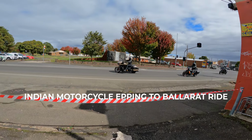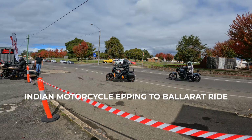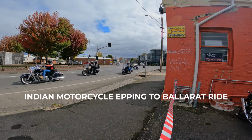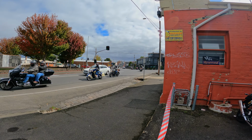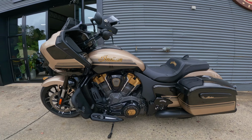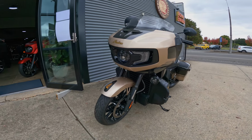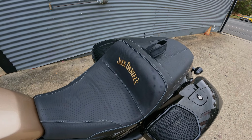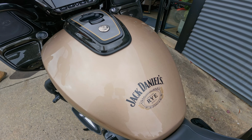There was recently an Indian motorcycle ride organised from the Epping Indian dealership to Indian Motorcycle in Ballarat by Road Tripper Oz, otherwise known as Damien, who invited me along to say g'day. Damien was riding this very nice Indian Jack Daniels limited edition Challenger Dark Horse. I believe there are only 107 of these limited edition bikes worldwide, and Damien's bike is number 91.